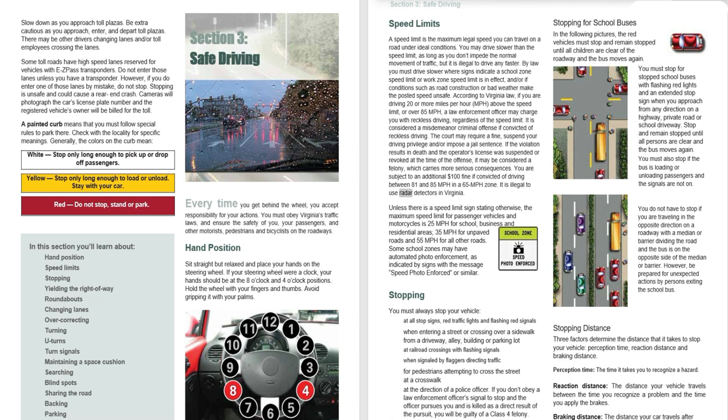It is illegal to use radar detectors in Virginia. Unless there is a speed limit sign stating otherwise, the maximum speed limit for passenger vehicles and motorcycles is 25 miles per hour for school, business, and residential areas, 35 miles per hour for unpaved roads, and 55 miles per hour for all other roads. Some school zones may have automated photo enforcement, as indicated by signs with the message "speed photo enforced" or similar.